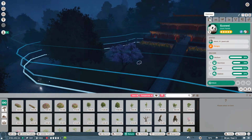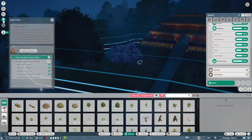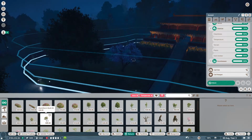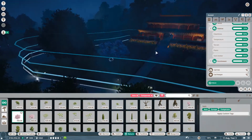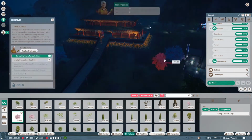So if I go back to overview, we're now on plants. 88%. What did we need to get to, Nancy? Was it 90? Might just need one more little thing. How about another little cherry blossom tree over this side? Maybe over here. Yeah.